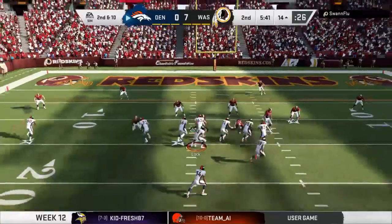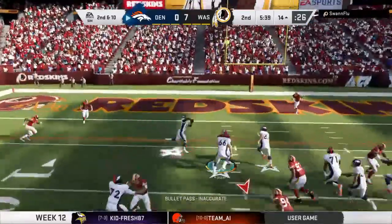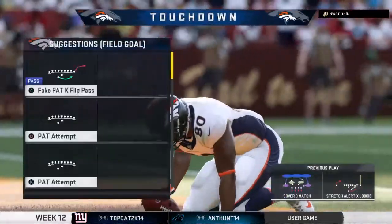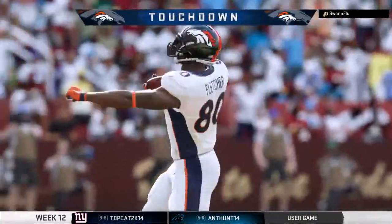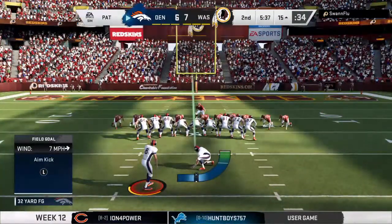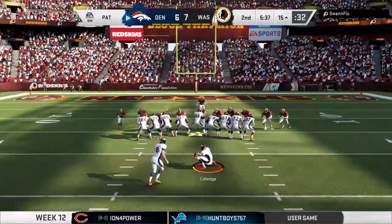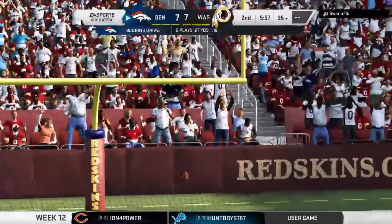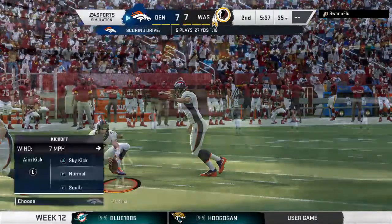After the incomplete pass, here now is 2nd and 10. Got his man complete over the middle. That's Fletcher. And he is into the end zone for a Denver touchdown. A 14-yard touchdown. As they are now on the board here in the first half. McManus's point after is good. And we are tied at 7.